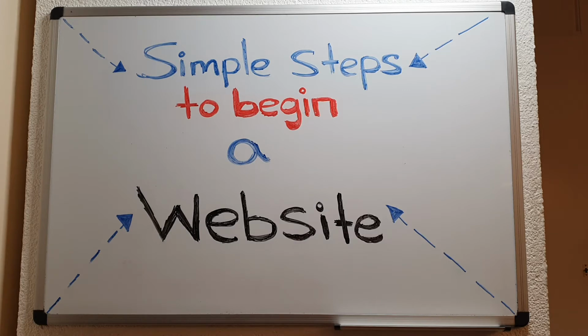The first step is to register your domain name. Your domain name should reflect your products or services so that your customers can easily find your business through a search engine. Your customers may also expect your domain name to be similar to your business.